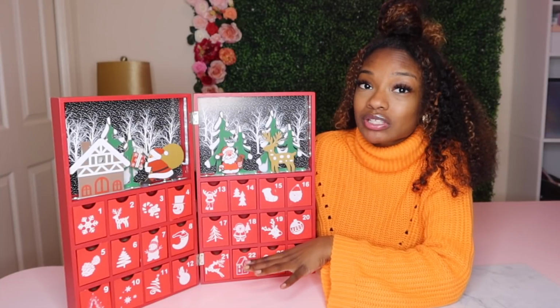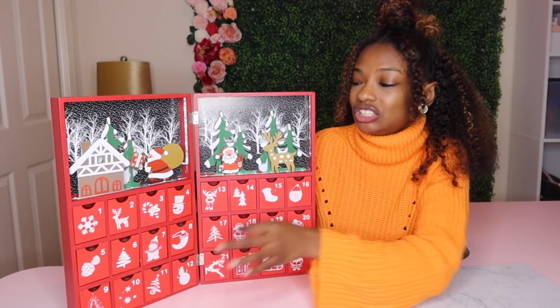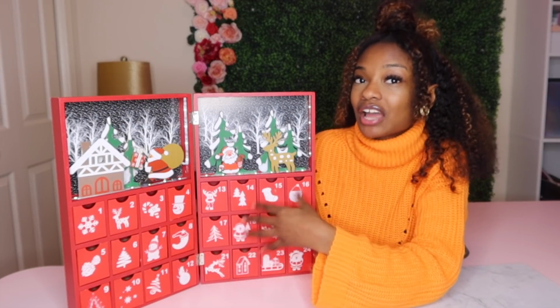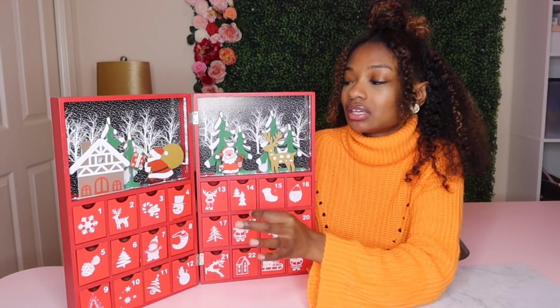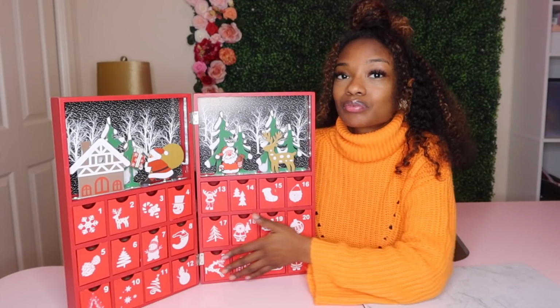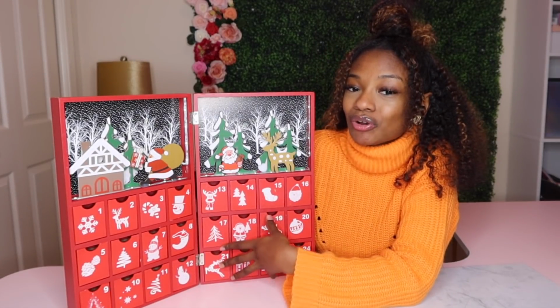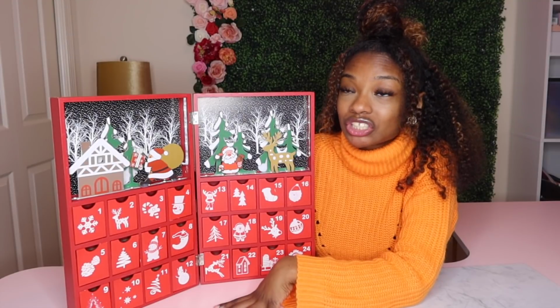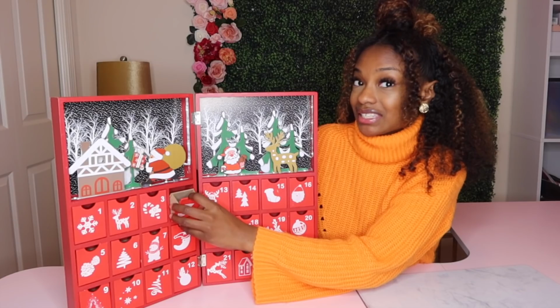I did this a couple of weeks ago, so I do not remember specifically what day each item is in. I know what items I put in there obviously, but I don't know specifically what day has whatever item I put in there. So this is actually going to be a surprise for me each and every day. Today is the 4th, so let's see what we got for December 4th.